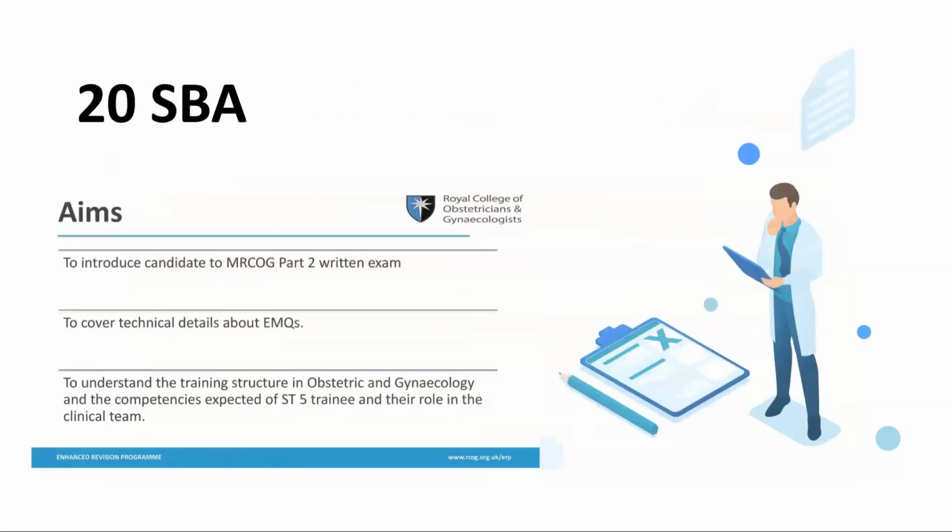Now, in this session, we'll be discussing 20 SBA questions. Out of that, all are recall questions. 10 questions have come in the past, and the later 10 questions we'll be discussing have come in recent years. Okay, so what is this?